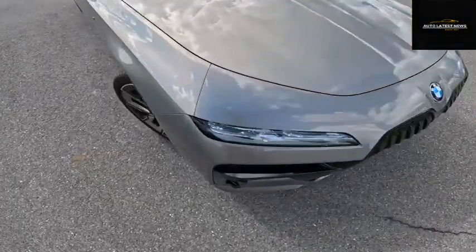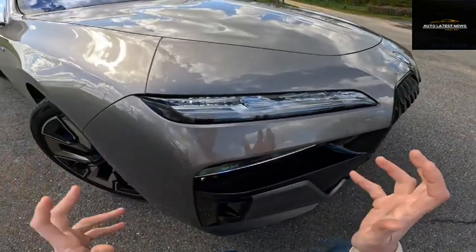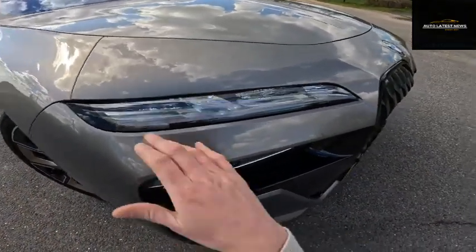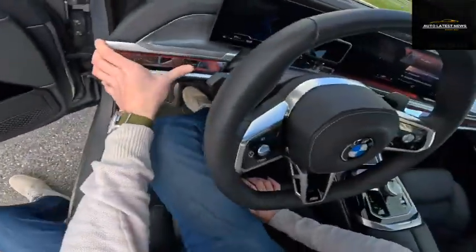We also have this Swarovski LED daytime running light with actually a sort of a twinkling mode, which is just ghastly. It's not doing it right now. I think you have to lock the car. Let me see if I can show you guys. It's so tacky.